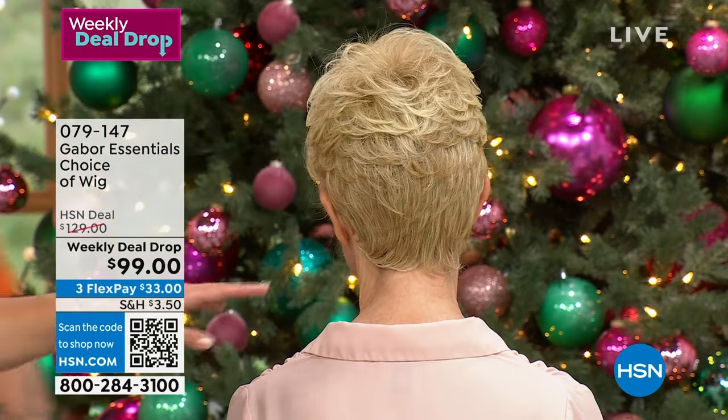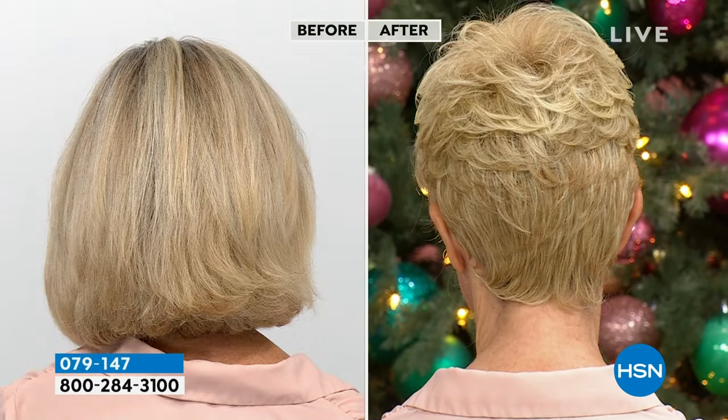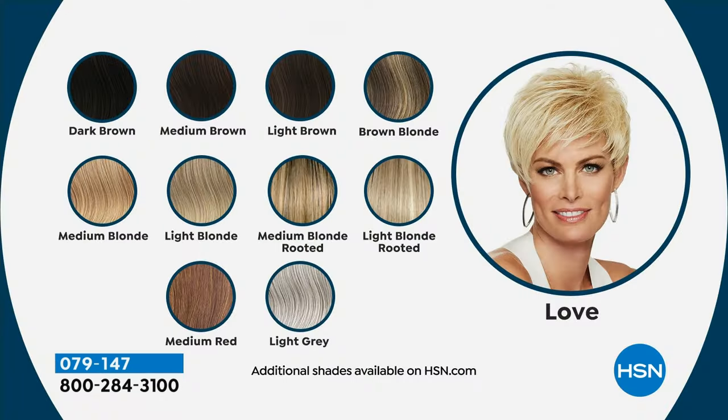Wow. We only have 120 left in the light blonde color, if you love that. I love the way the layers look there. Just by using your hands and your fingers to kind of style it and move it where you want it. In fact, when we show you the shade chart, even the model on that photo, hers looks different because it's all the same wig. It's just how you style it and tousle it, just like your real hair would be.